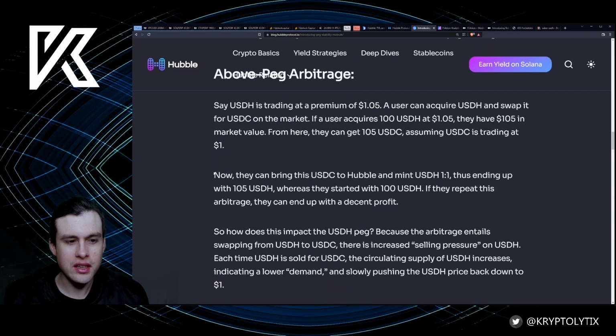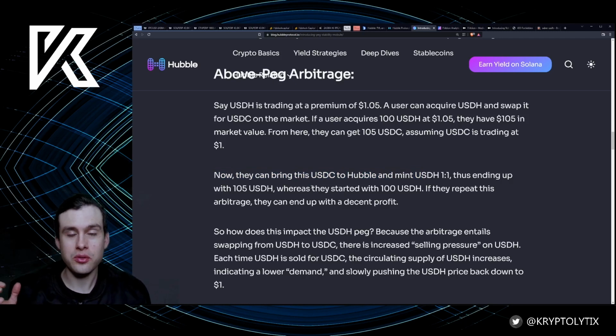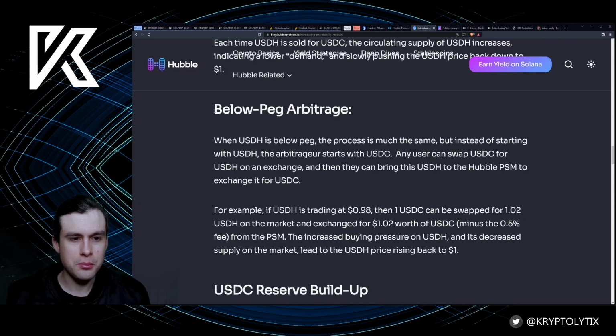And basically what they're planning is that people will take advantage of this and create these loops in order to take advantage of any depegging events. And that will bring the stablecoin back to peg, which is pretty cool. It's allowing DeFi users to arb the difference in the peg, I guess, in order to make money. And then below the peg, you just basically do the opposite thing.